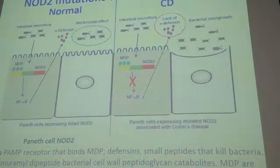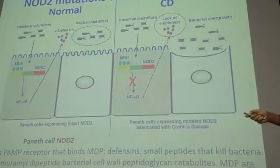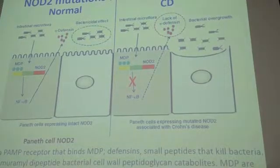Now, when we look at Crohn's disease, you first see that we have a NOD2 receptor here. So again, this is similar to TLR in that it senses these microbial patterns and basically sets off NF-kappa B to produce defensins, okay? And this MDP is just one of these microbial associated molecular patterns. Okay, so this is the normal way of doing things.